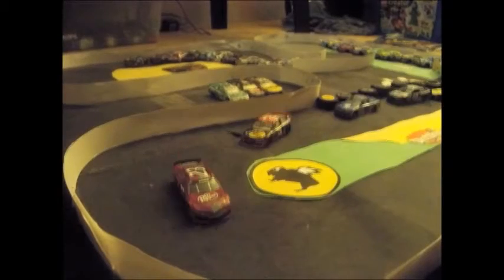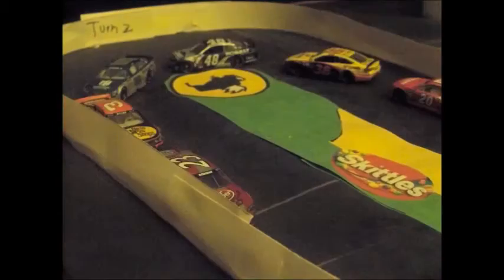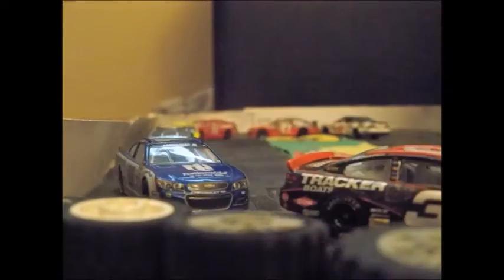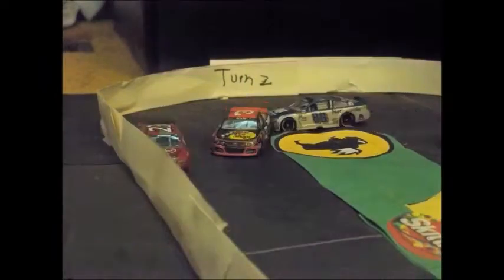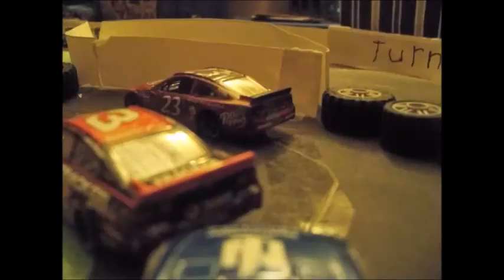Johnson falling back like a rock now as Austin Dillon takes that second spot and gets one heck of a run into turn 3. There is no one breaking away from anyone here. That's the battle for the transition spot between the 38 and the 48.